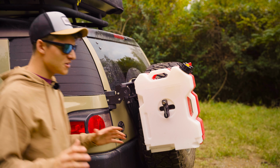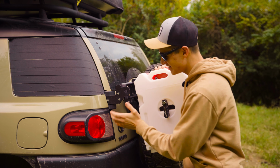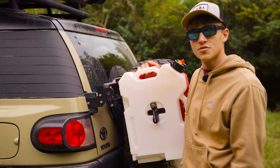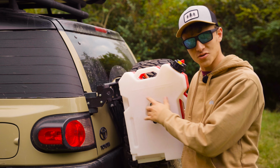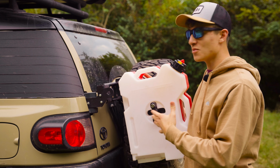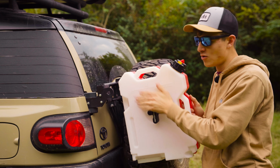So before I explain the window, I'm going to give you some background information on this mount because this is the reason I broke this window. This is a mount from Refined Cycle and Off-Road. They make a RotoPax mount, which is what I have on here. And this thing performed amazing. So you can see right now I have 2 RotoPax, a gas and a water RotoPax.